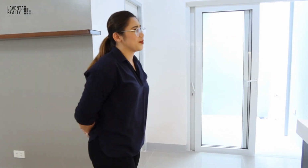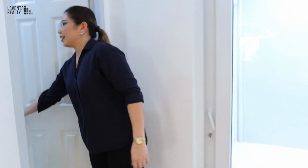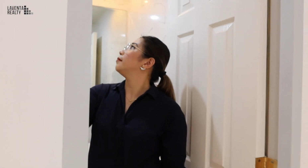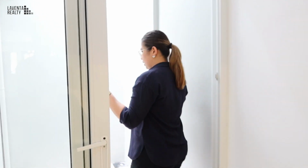Alright, so, maybe a lot of you are asking, nasaan po yung common bathroom ng area na ito? Well, this is your common bathroom. Look at that. Common bathroom na important talaga. Because as you can see, we've got marble design. It's actually the powder room because wala siyang shower area. So, you already have your sink here, your toilet, and concealed pen lights.